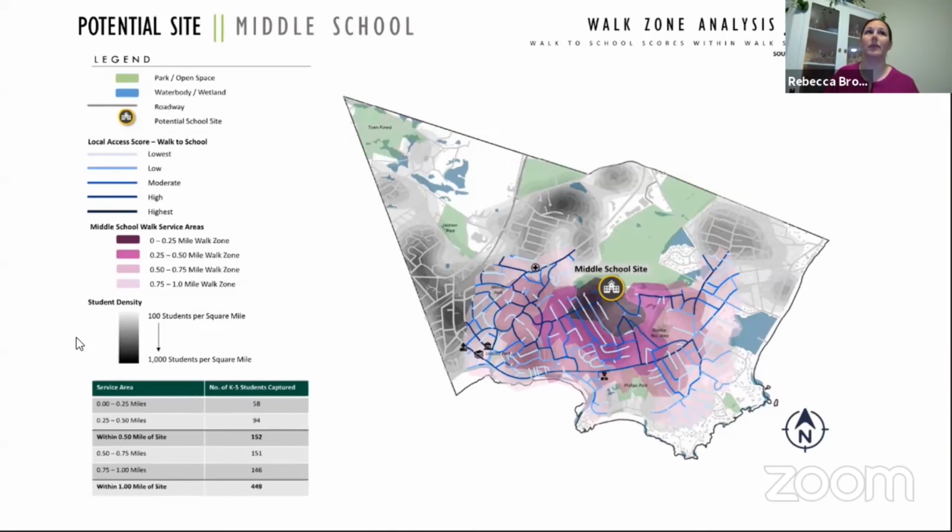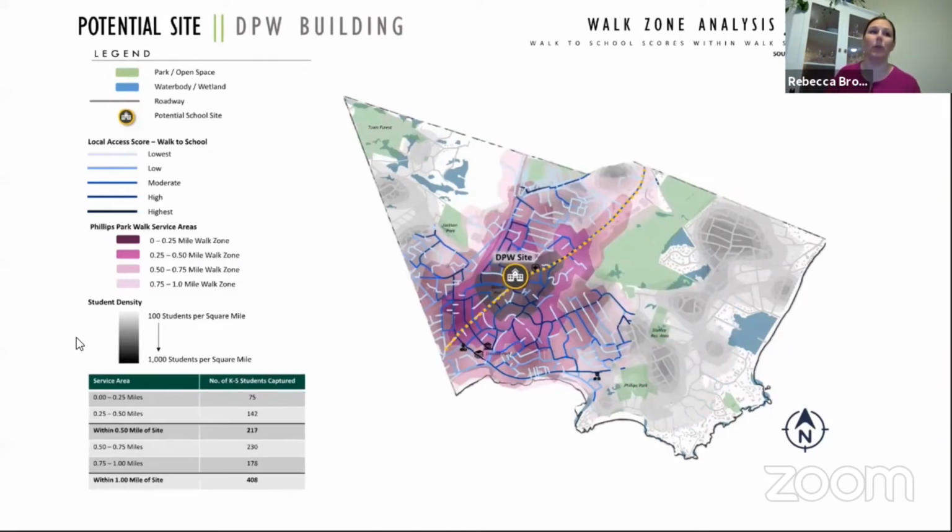And the last one is the DPW site, which is very similar to Phillips Park. It captures about 400 kids within the 1 mile walk zone. But again, Route 1A cuts right through the middle of that walk zone and really creates a barrier for walking to school. In fact, Route 1A is probably even more of a barrier than Route 129, because there are a lot of high intensity commercial driveways along Route 1A that really create a barrier for pedestrians trying to walk, as they experience a lot of conflict with vehicles turning in and out of the driveways, even walking along Route 1A. And the grades in that area also make it very difficult for pedestrians walking to school.